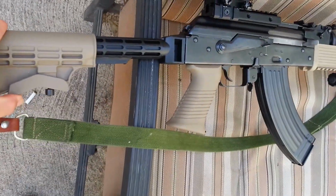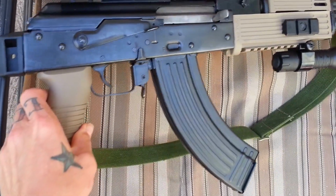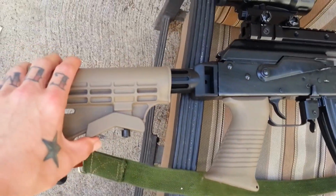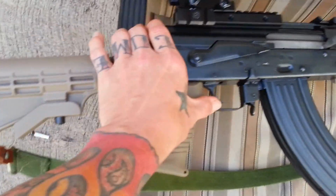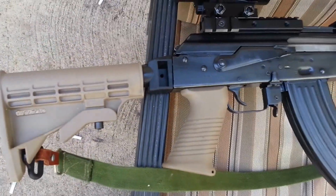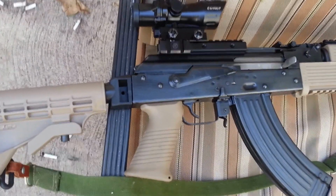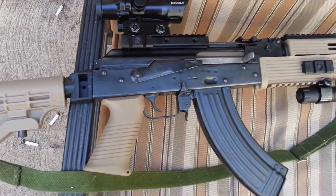If you're going to be shouldering it, you probably want to pull that thing back a little bit, like I have it right there. For me, I'm not a very tall guy with huge long arms, but truthfully, I keep it on what I'll call rush in the house and turn a corner position, which is all the way down, because I don't really put the thing against my shoulder unless I'm trying to aim and take a precise shot.